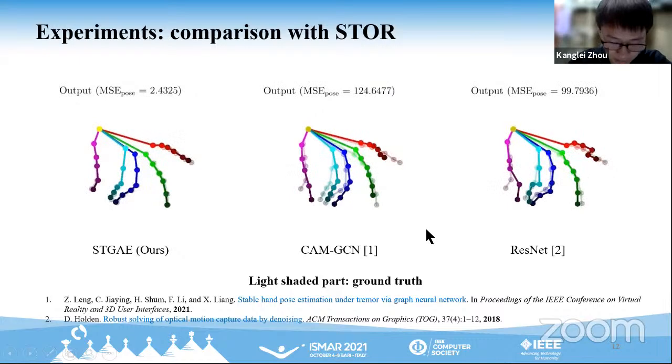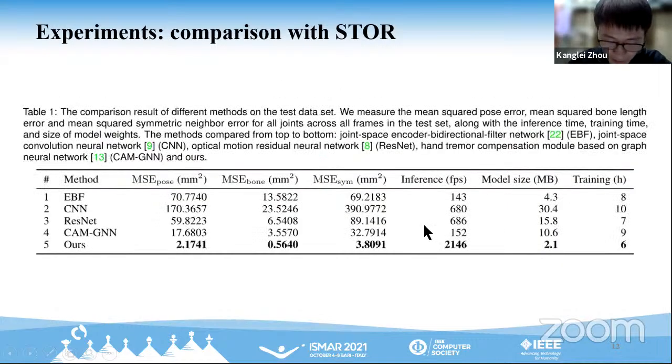We also compare our method on the test set with the state-of-the-art motion capture data denoising method. Although all the methods perform well in most cases, our method achieves the best performance when processing extremely abnormal motions. We measure the above three metrics for joints across all frames on the test set. Table 1 shows the better performance than the SOTA method.